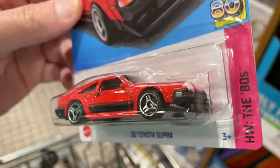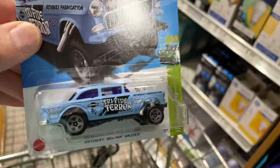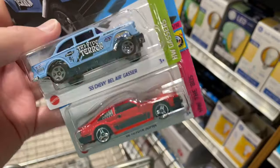I did get one, but I haven't even enjoyed it yet because I've been away. I had found it and then I've been away. Oh wow, look at that. They have a Chevy Bel Air Gasser right in front. Who needs a gasser? Who needs a 55? And who needs a Supra? Let me know. Are you looking for the Supra or the gasser?